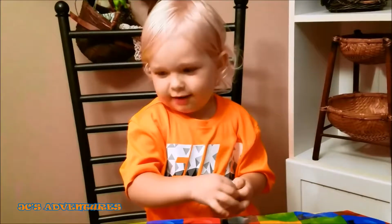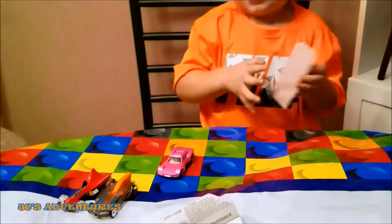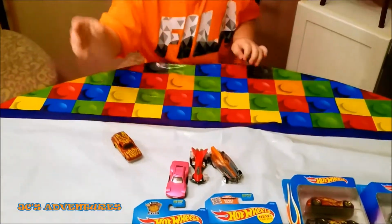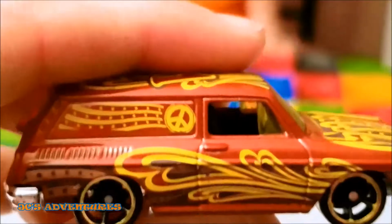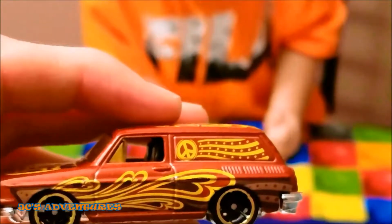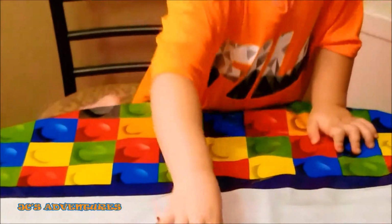This one's your favorite? Oh, they're all your favorites? Yeah. That's awesome. This is your favorite? Yeah. My dad's my favorite. That's beautiful. Thank you. Look at that cool car, kids. Look at those gold rimmed wheels. Wow. Gold rimmed wheels. Nice design on the side. Peace sign, stripes and stars. What a beautiful car. What's next, JC?